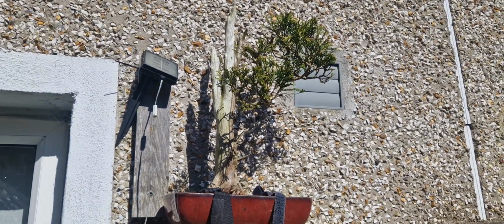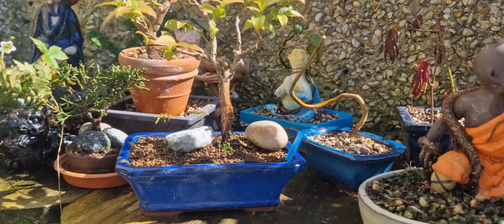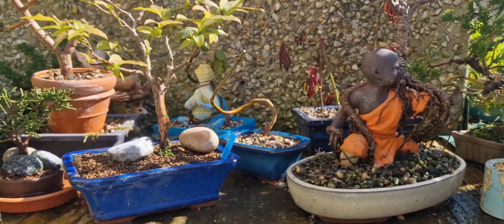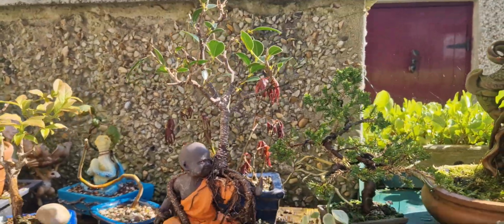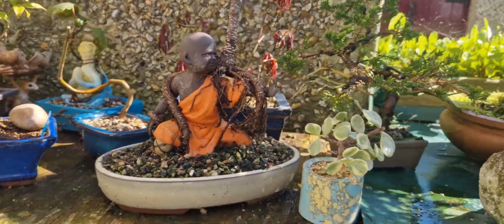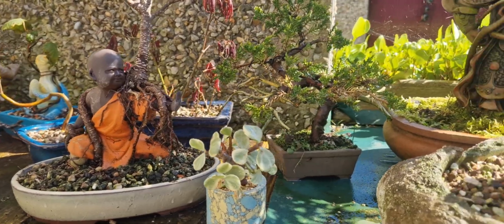There's my thuja that I did a bit of work on. My blueberry is doing well, through all the little trees there. My ficuses are all out now in the sun. That's the one over the Buddha statue, or not the Buddha, monk statue, sorry.